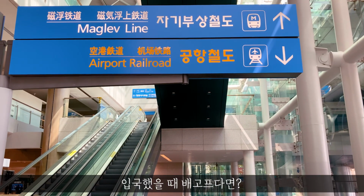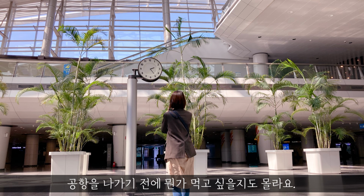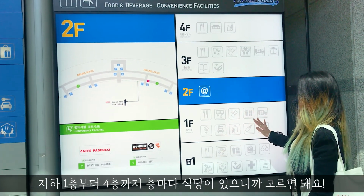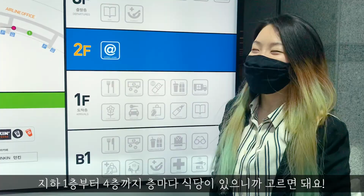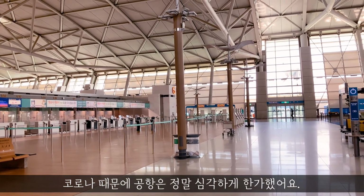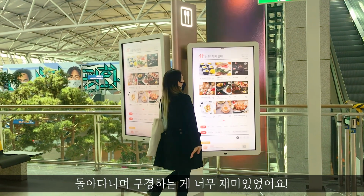If you are hungry when you arrive, you might like to eat before you head off because it takes an hour or more to get into the center of Seoul. There are restaurants throughout the terminal from B1, which is the basement, to 4F, which is the 4th floor, so you can take your pick. Because of the pandemic, the airport is so quiet. I have never seen it this quiet. So it was a lot of fun roaming around a near empty airport.